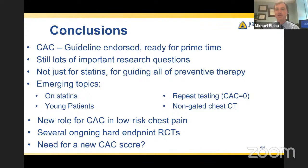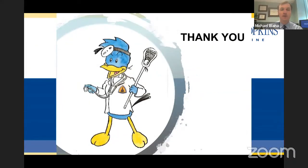And then this notion of, can we improve the calcium score? The calcium score was made in 1990. Can we improve upon it? I think we probably can. So I'll say thank you for this opportunity to speak, and hopefully I've covered a lot of topics that whet everyone's appetite for more research, and I'll take some questions.